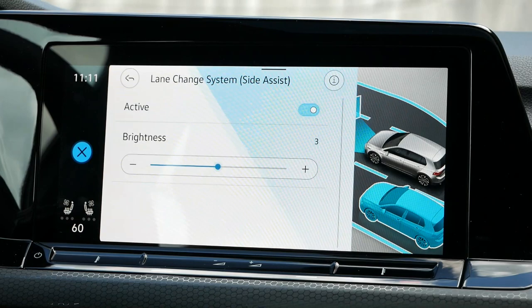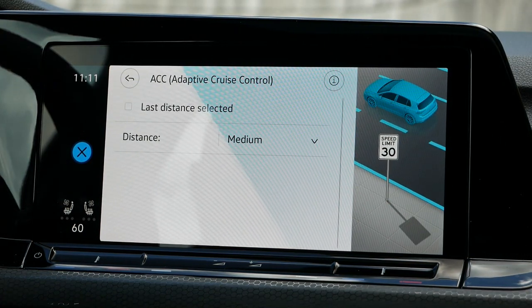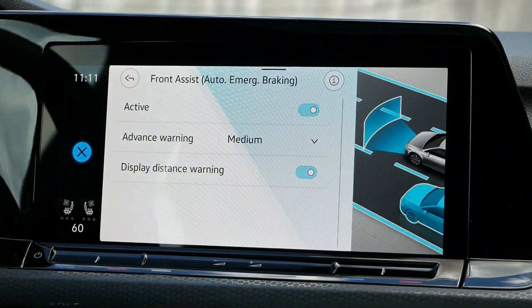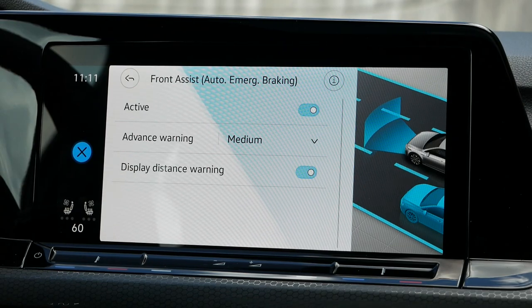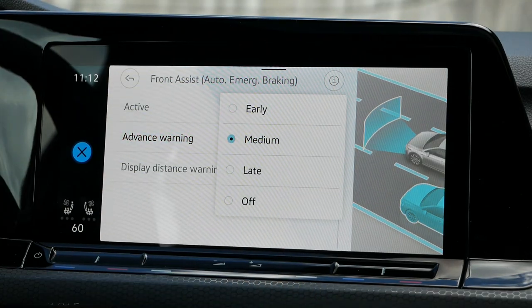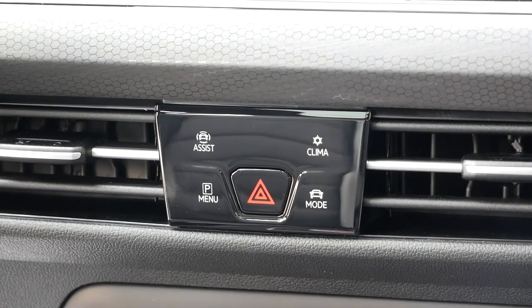But instead of simply activating or deactivating safety systems, you can personalize the aggressiveness of the warnings. So if you want the assist functions to be passive but not turned off, this is where you'll go to adjust them. For lane assist, you can also have the steering wheel vibrate to notify you if you're drifting out of your lane.